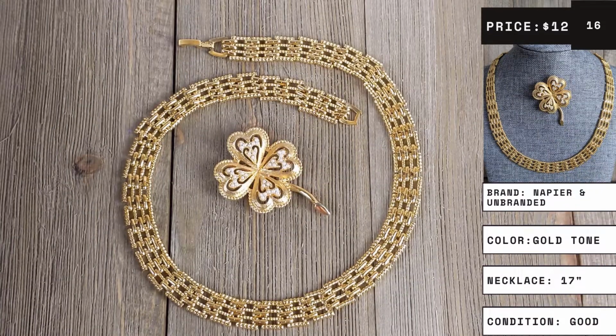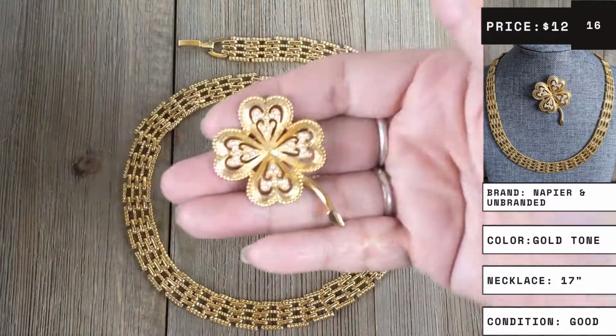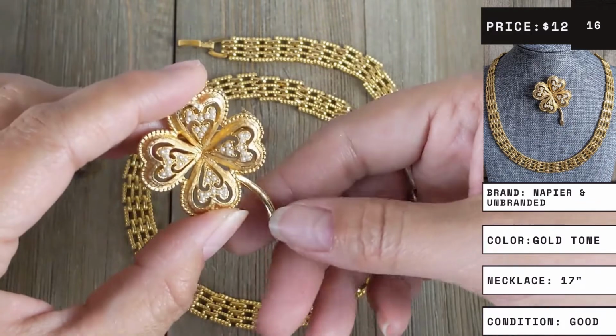Alright, now we have a couple of beautiful pieces here. These are both gold tone pieces. This is a brooch. It is a 4-leaf clover brooch. I actually collect these, and I'm very tempted to put this in my collection. I'm having a hard time, but it's okay.